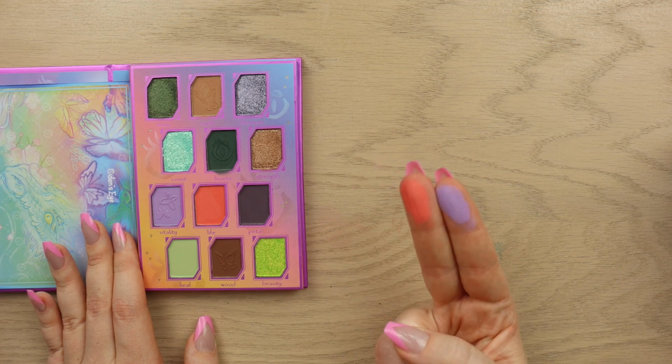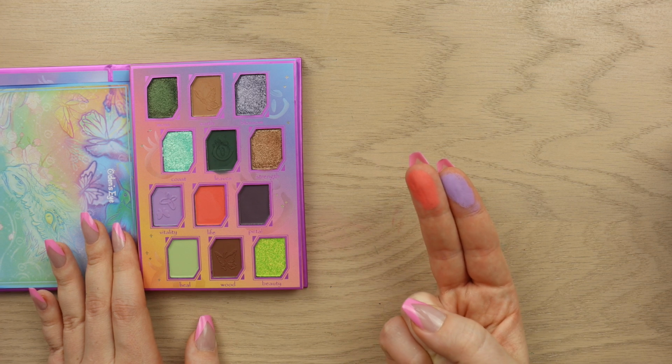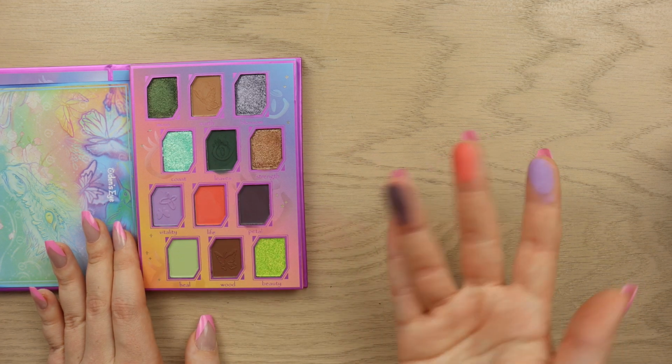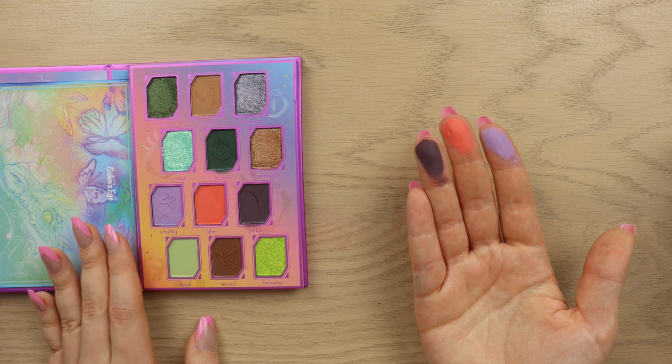I love those two types of shades together, that purple and that coral. Such a pretty combo for any spring look. We've got Petal, which is a deep purple. Again, super cute.